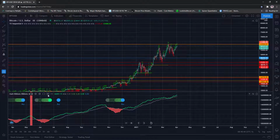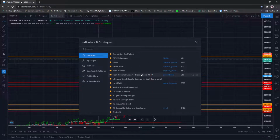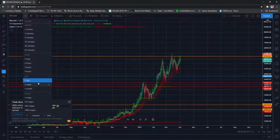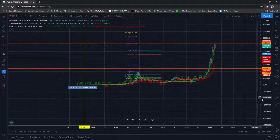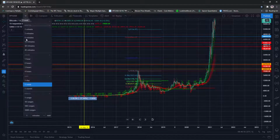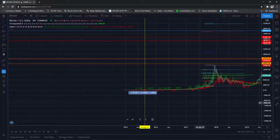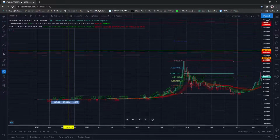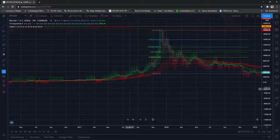I mean, hash rate has been increasing. There's more mining equipment coming online. We can look at the guppy, see what the separation is on that, what that kind of looks like. Yeah, there's high separation. So, man, I just wish we would get some consolidation, but the consolidation would have to be probably months, which isn't likely in a Bitcoin bull market.